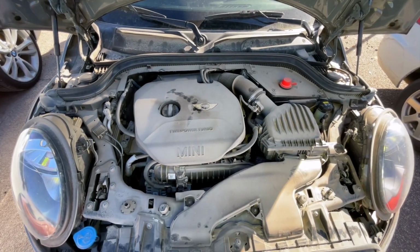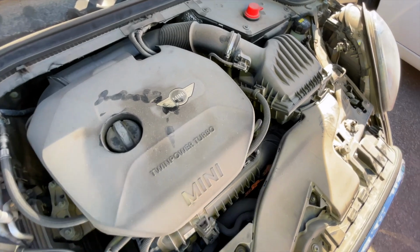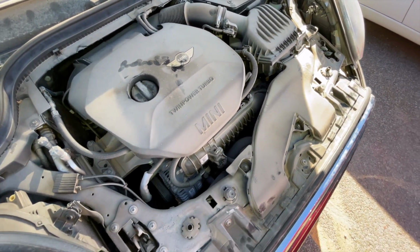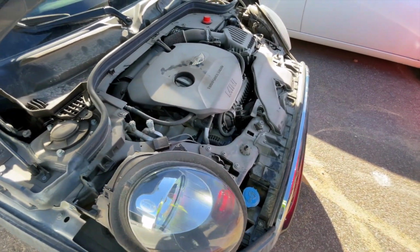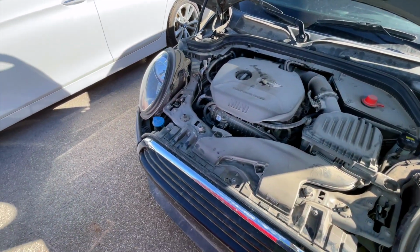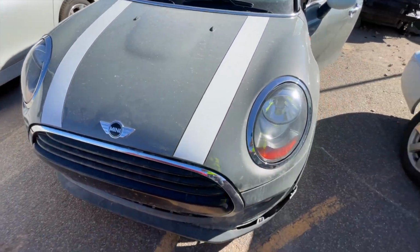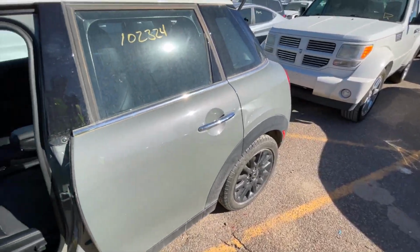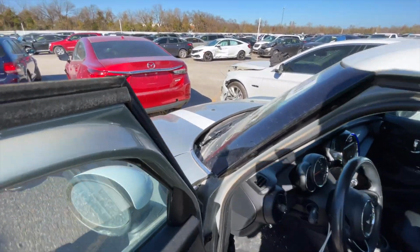Boy, she sure likes to shake, doesn't she? Twin power turbo. Gee, where have I seen that before, BMW? Okay, hey, man, I don't know. There's something about this little car that I just like. And so many of you have told me, you've warned me, you have. You told me to stay away from these cars, they're junk. And I hear you. There's just something about these little minis I like.